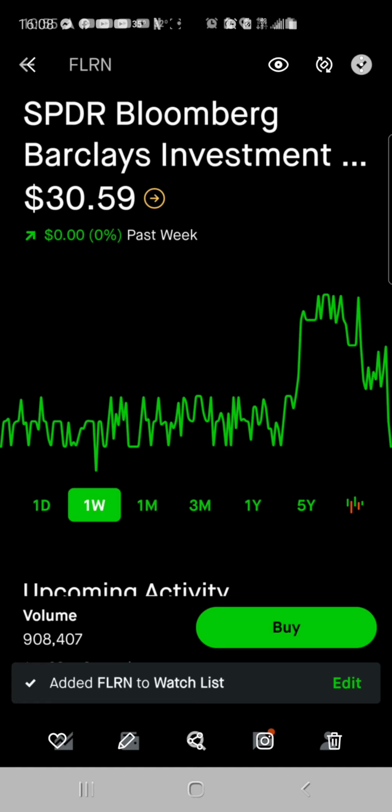Next we have ticker FLRN. This here is a Spider fund from Bloomberg Barclays. This is a grade floating rate ETF. This is something that doesn't fluctuate at all. It stays within maybe 1 to 2% of itself. During the pandemic, it was down like 10%. It's already recovered. So this is very, very low volatility with a small dividend payout of 1.22. So a nice place to keep your money at, make a couple dollars off your interest.